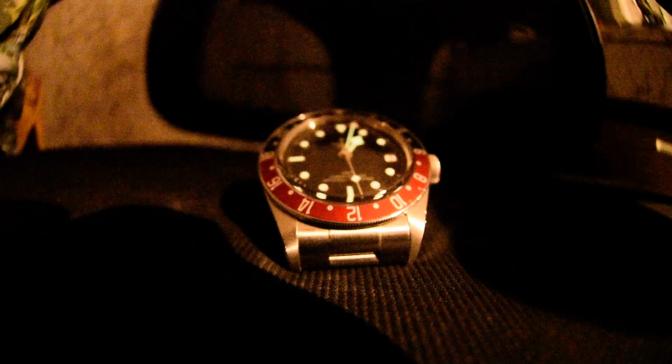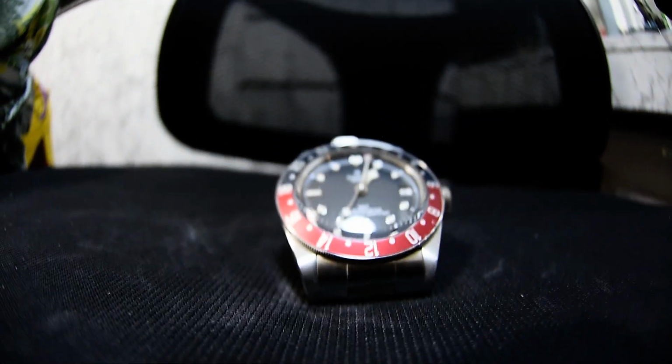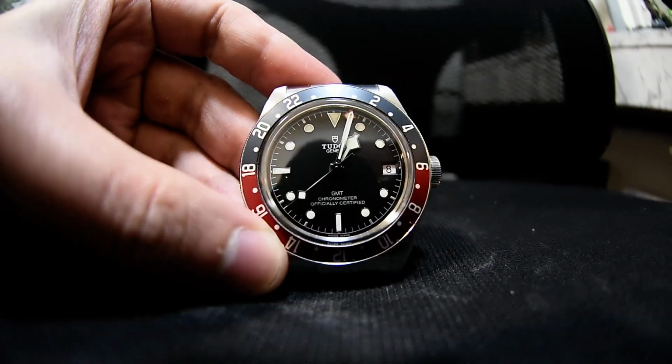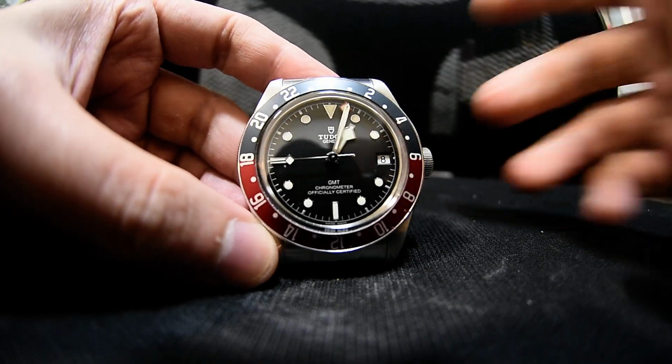All right, guys. So basically, this is the lume. It's very nice. I'm gonna turn the light back on. Yeah. All right. So I already showed you the lume. So the lume is very, very nice. And then okay, let's get this in focus. All right, guys.